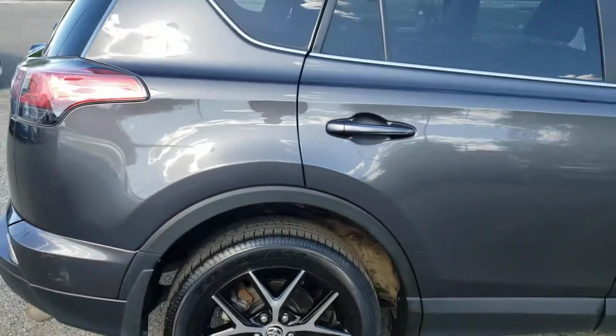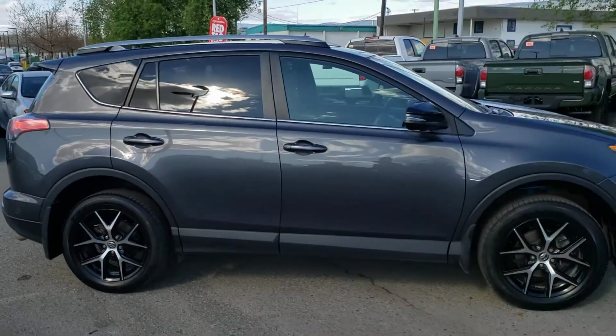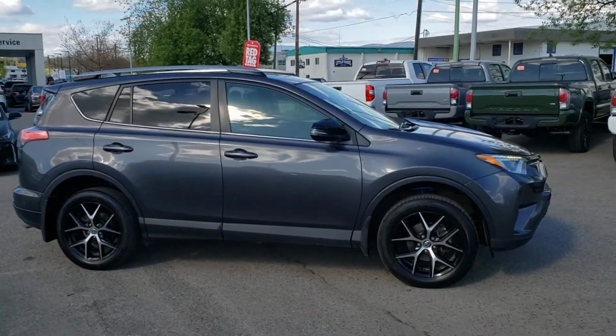This vehicle is packed with utility, luxury, and features, so let's go ahead and hop inside and take a look at all the notable interior bells and whistles.